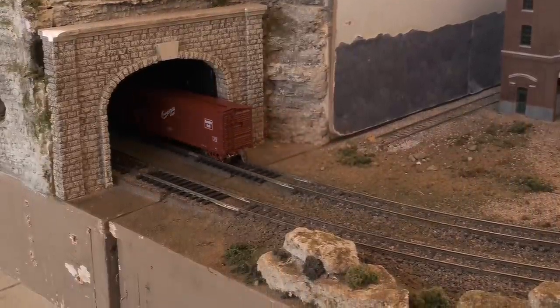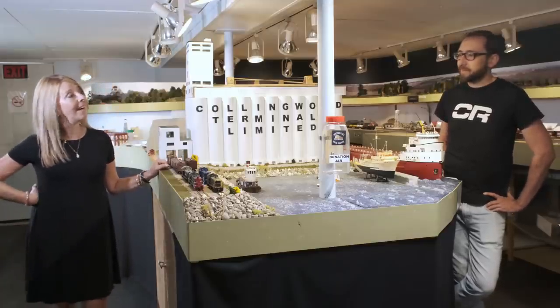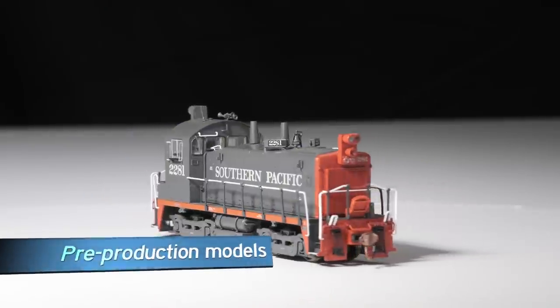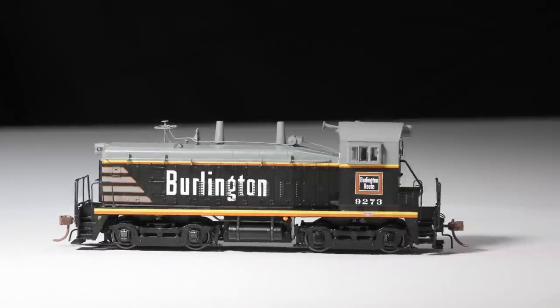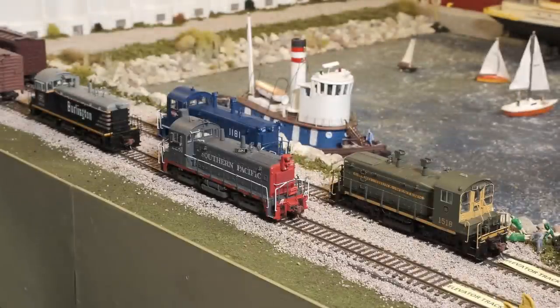We've got four of our SW1200 pre-production samples here today. And they are Grand Trunk Western, the as-delivered scheme. Southern Pacific. Missouri Pacific. Burlington Route. And they're very beautiful, so let's have a look. So let's get started by showing off some of the standard features available on all of our SW1200 locomotives.